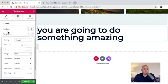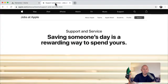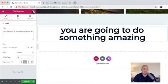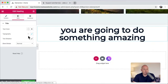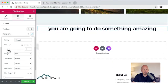All right, then what we can do is go back to content and we can go under alignment and we can center it. And we can go back to the Apple website and we can see that the text is a little bit smaller. So let's make it a little bit smaller. All we have to do is click on style and go to typography and we can change the size a little bit too, maybe something like that.